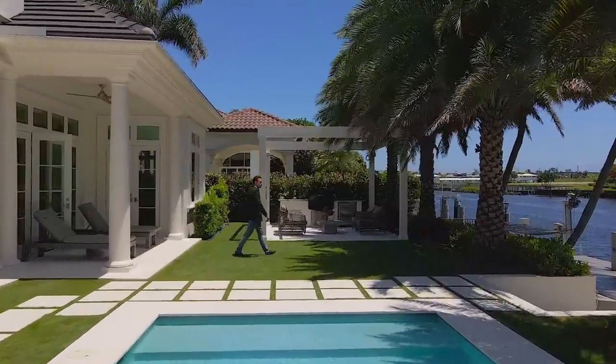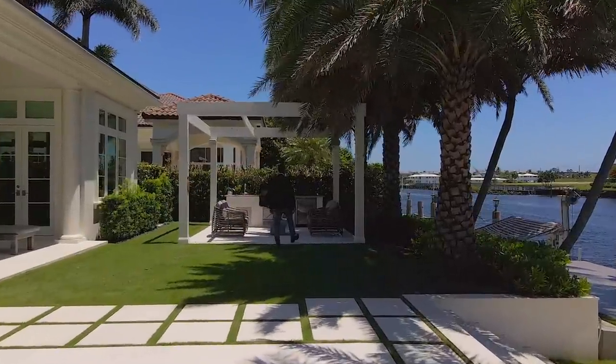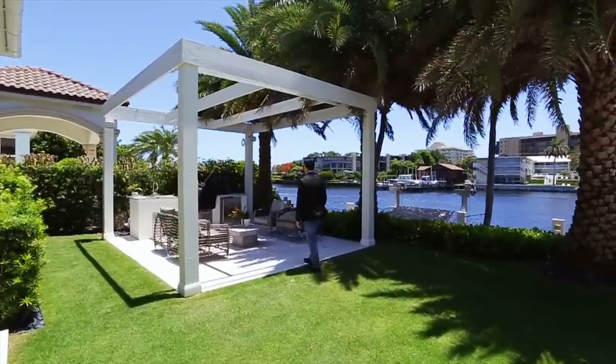Exiting the master bedroom, you'll notice an outdoor lounge area, a summer kitchen with a 36-inch gas grill by Wolf, and I'm walking on custom stone tiles from Turkey.